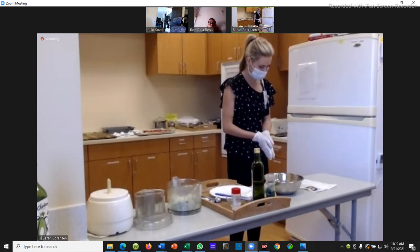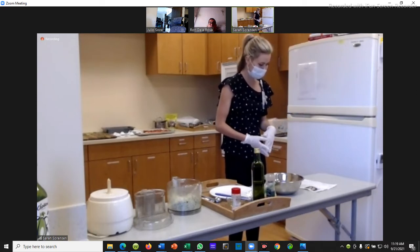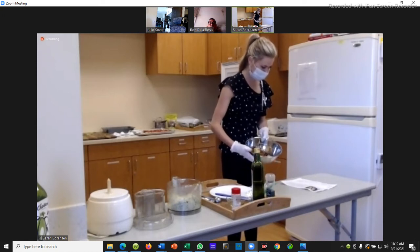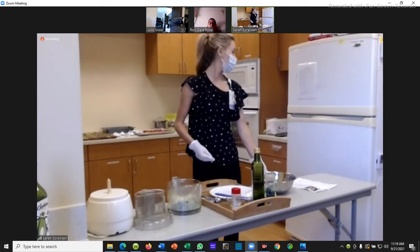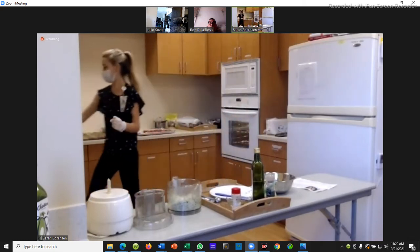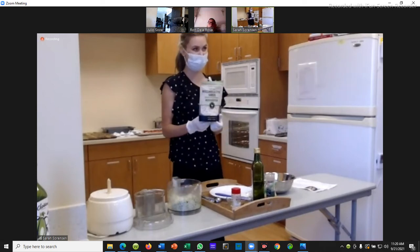I already roasted the peppers, so kind of ignore that. It says mix the canned beans, which I put in here already, with some cumin, chili powder, and dairy-free mozzarella. So I got more of this Trader Joe's mozzarella. We like this one. It melted well.